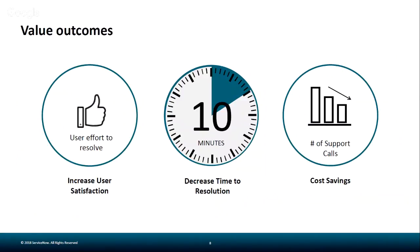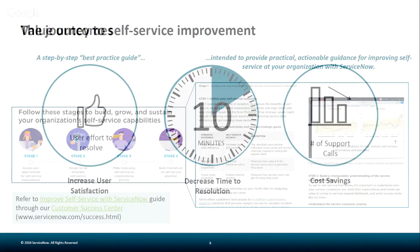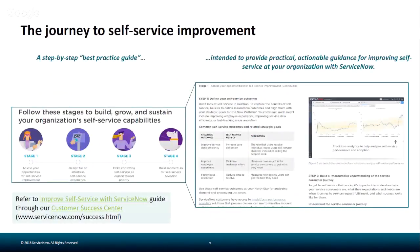Why? A common mistake they make is to think of self-service improvement as a one-time investment, one that depends on just making the technology available. But improving self-service is more than just having the right technology in place. In fact, it's a journey. It's a journey that one needs to take to continuously build, grow, and sustain the organization's self-service capabilities.